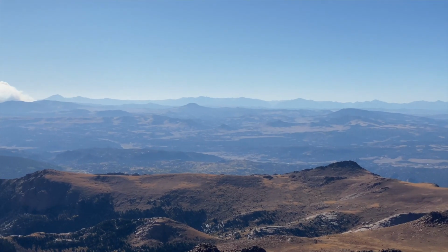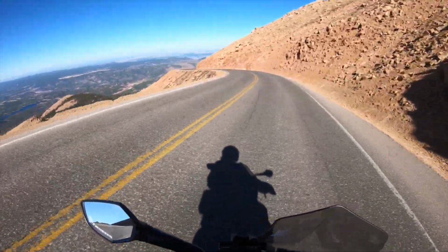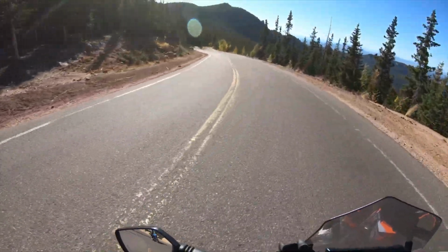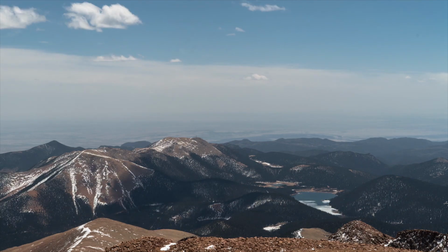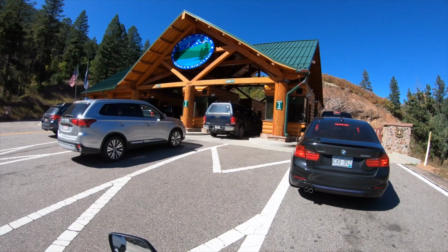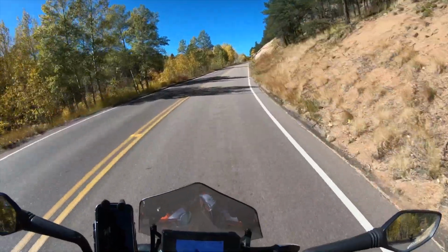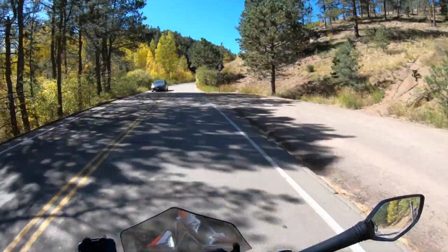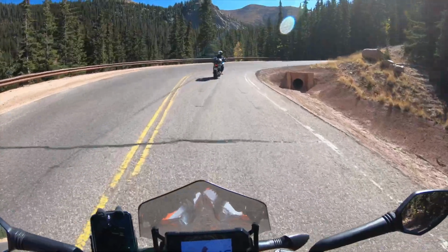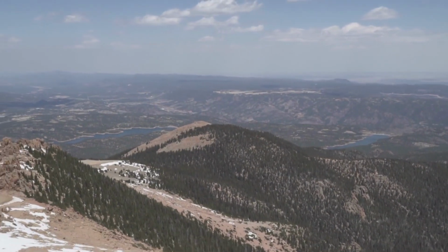I will give you 3 words: intense, intense, and intense. These 3 words describe the drive up Pikes Peak, Colorado. The road didn't appear that way at the beginning. A nice welcoming entrance station. A beautiful winding road through mountain forests. Even a sign to watch out for Bigfoot crossings. But that changed quickly as we ascended the mountain and moved above the timberline.